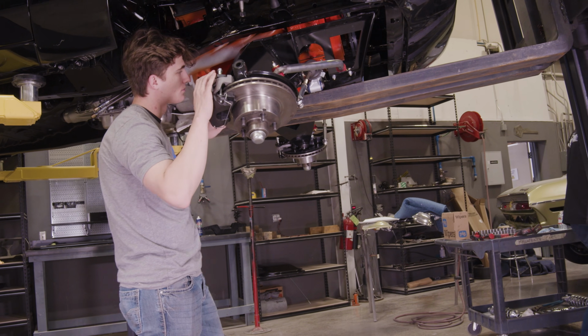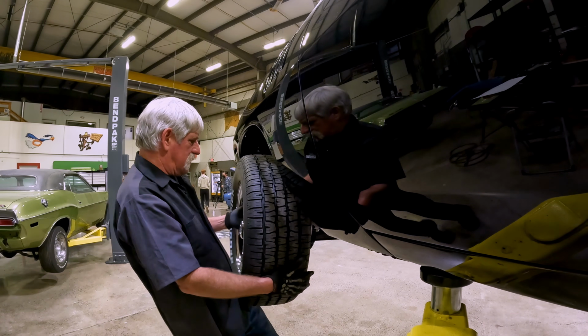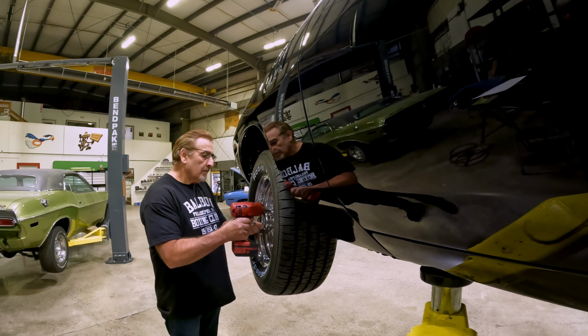With Mark and Hunter's help, we installed the drivetrain just the way the factory would have done it. After that, the customer wanted Krager SS wheels and BF Goodrich TA radial tires. So I mounted up the wheels and tires, we installed them on the car, and we made this a roller.